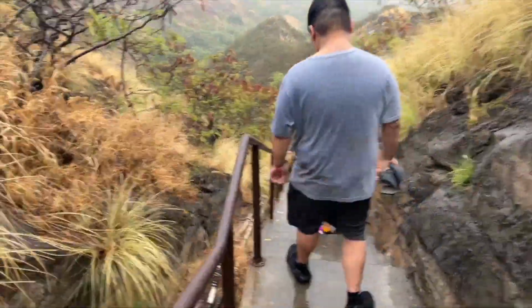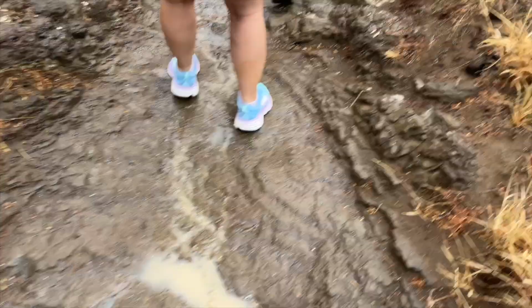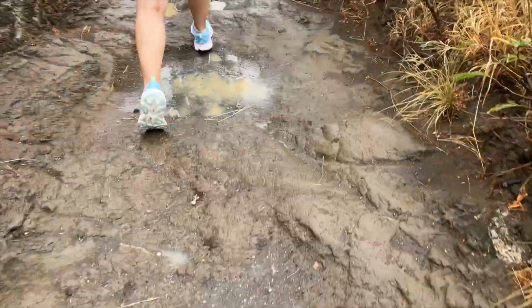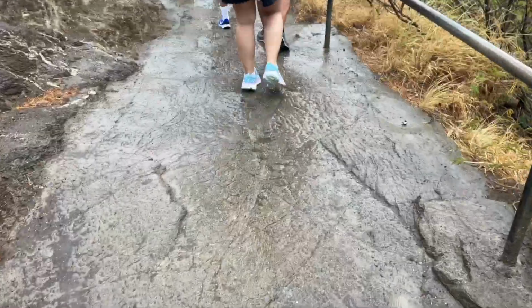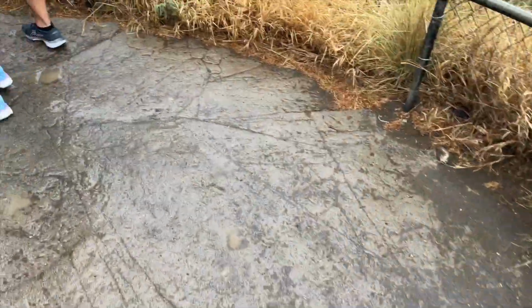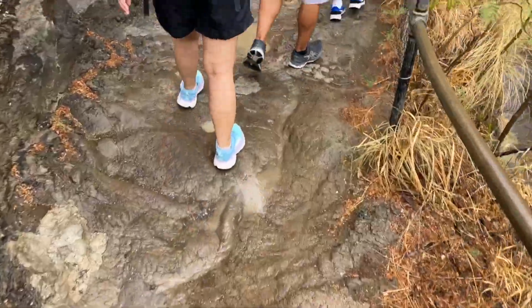It's steep, guys. Steep and a little slippery, so I'm going to turn off the camera. Be careful. Let me show you how hard the ground is. Rocky puddles everywhere. Rocky. Super not stable. No stairs at all. Just concrete. Actually, just rock. So, things are rough on your feet.